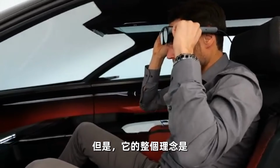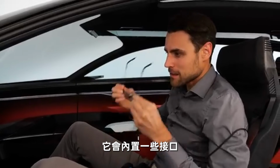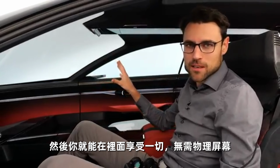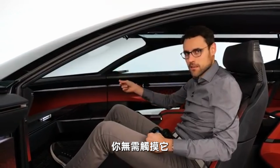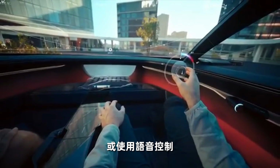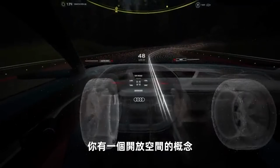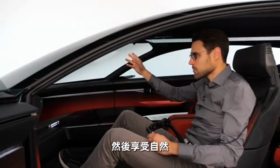But of course, the whole idea behind it is that in future, I won't be wearing these, but just my normal glasses, which will then be inbuilt with some interface. They are supposed to look pretty normal. Then you can also see and do everything in here without any screen physically present. Also, for example, when you have the air vent technology, that you don't touch something physically, but you don't have capacitive BS. You just basically turn the air vents in the air, or maybe just use your voice control or whatever. So everything blends basically into each other. So you just have this open space concept, and then everything appears basically in front of you, or you just swipe it away because you want to enjoy the nature look or so on.